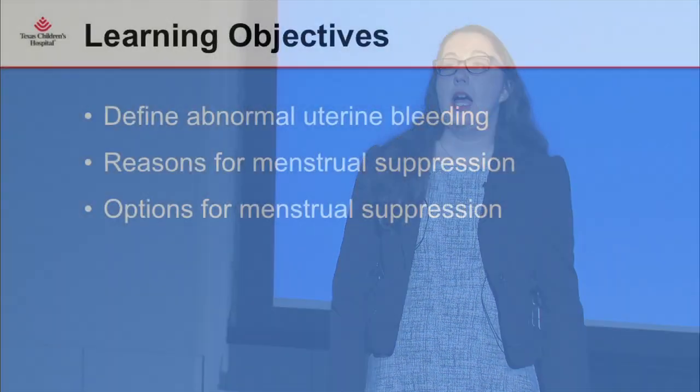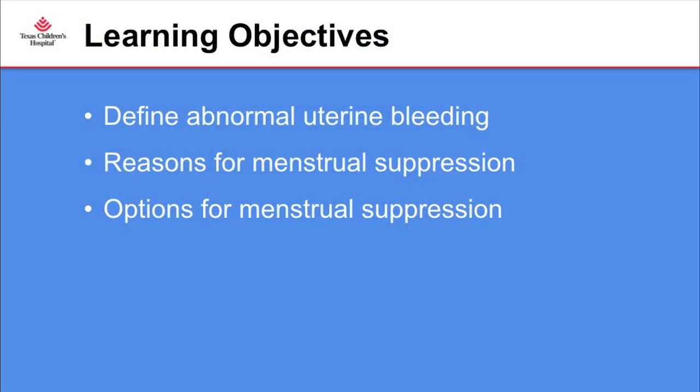We're going to be talking about abnormal uterine bleeding and menstrual suppression today. Our objectives are to define abnormal uterine bleeding, to discuss the reasons for menstrual suppression, and then also to discuss the options for menstrual suppression.